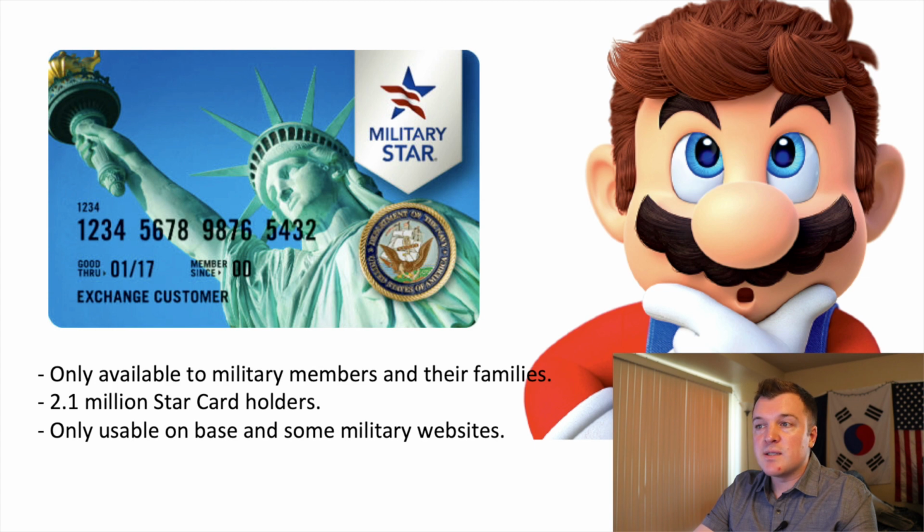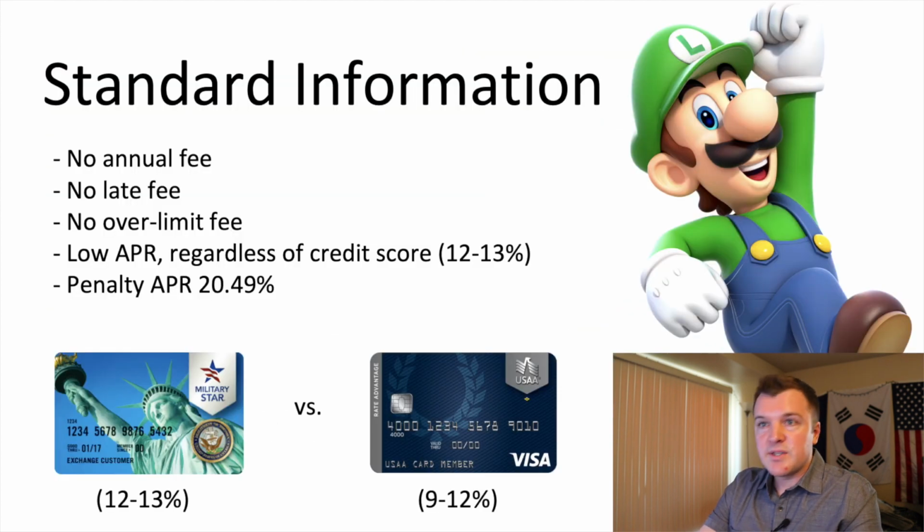And this card doesn't say on it Visa, MasterCard, Discover, American Express. So you can only use it on base and only on certain military websites like shopmyexchange.com. Standard information you need to know about the card: there's no annual fee, no late fee, no overlimit fee, and a low APR regardless of credit score. Your APR will be between 12 and 13% depending on prime rate. That's all the good information.